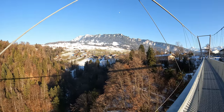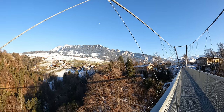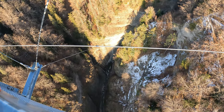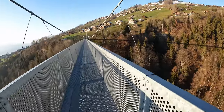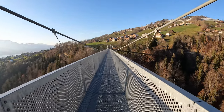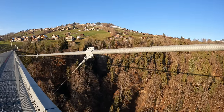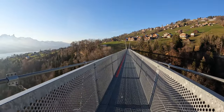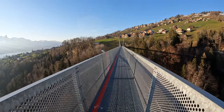So we have here behind the town called Sigriswil. I think it's the Beatenberg, but I'm not really sure about that. And the bridge is 300 or more meters high above this canyon. So we go into the middle. Here you can see how thick these steel ropes are, the main rope which holds the whole bridge. So soon we are in the middle.